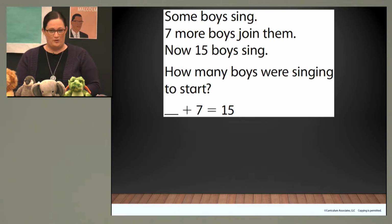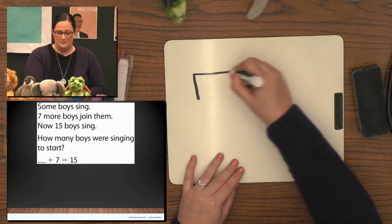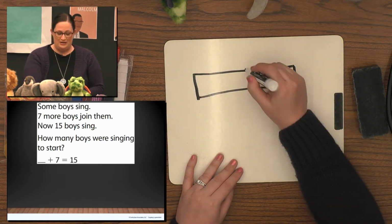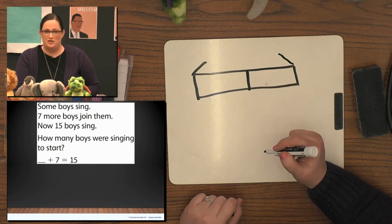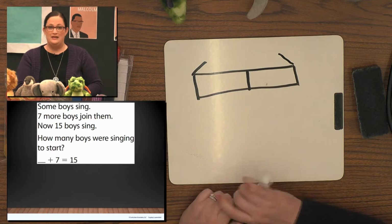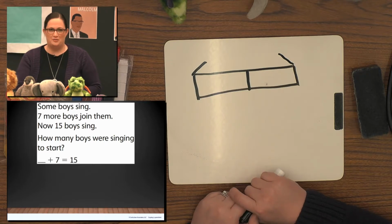Mr. Kevin, can we have both up, please? So I know that this problem is a part-part-whole problem. I have two parts and a whole. And how I make that in a bar model is I have a rectangle. I know I'm going to have two parts and a whole. Let's figure out the question and where we're going to put that question mark. Some boys sing. 7 more boys joined them. Now 15 boys sing. How many boys were singing to start? Where's our question mark going to go?